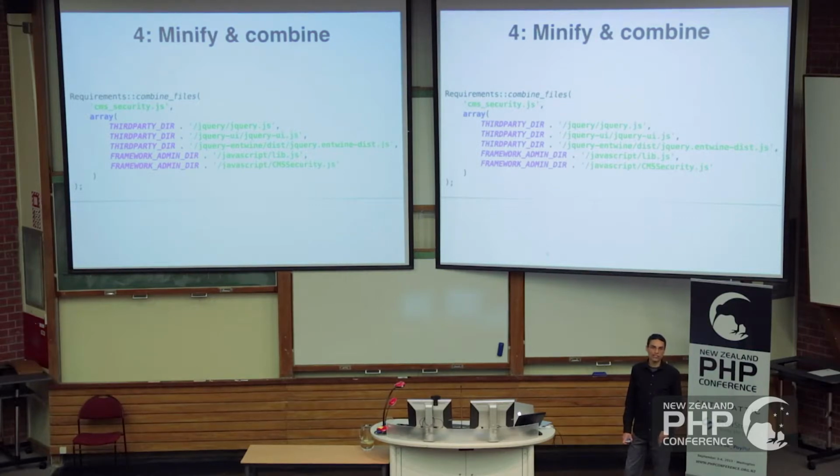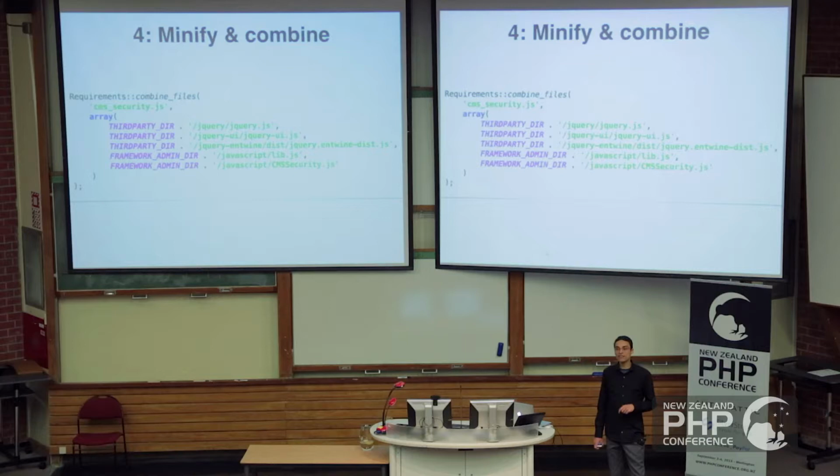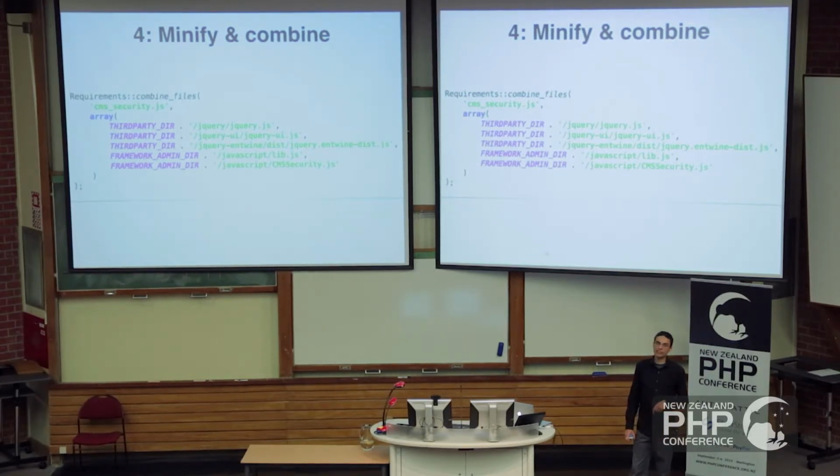Another thing that you can do, everyone should be doing this already, is minify and combine. Most frameworks have some kind of method to do this for you. In Silverstripe, you can do Requirements combined, specify a file name, and specify a whole bunch of files that you want to minify, eliminate all the comments and white space, and combine into one file. One file loads a lot quicker than a whole bunch of files. So do all that, and you get fewer HTTP requests, and a faster loading website.